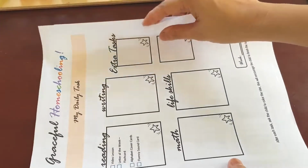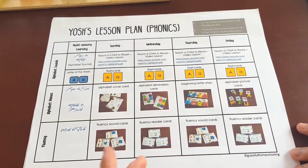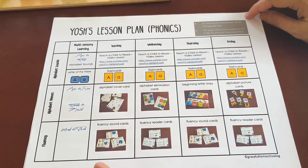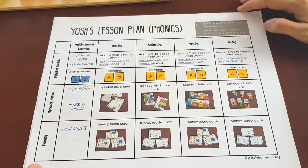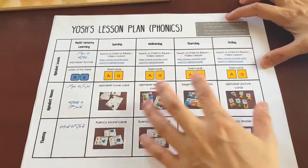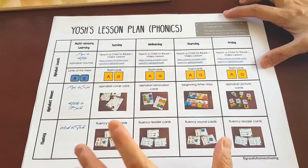Okay, so now this is an example of our lesson plan. Okay, so this is Yosh's lesson plan for phonics, or for this phonics intervention. We will do this phonics intervention for 30 minutes per day. So this lesson plan shows also hands-on activities for each intervention. Okay, as you can see in this lesson plan, may mga pictures siya. So mga pictures ng mga activities, because I'm a visual learner. So I would want it na nakikita ko kung ano yung mga activities na gagawin namin.